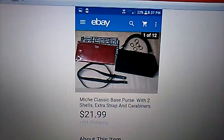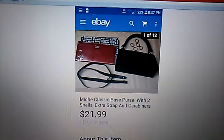And then this Michi Classic Bass purse, which is the black one right there on the right. It came with 2 shells. One is Hope for cancer. The other one was a Christmas tree, the red one. It had 2 extra straps, extra metal rings, and I bought it for $5. I know that certain pieces were discontinued. I believe they don't make this anymore, I was told. So this sold for $21.99 plus 11 shipping.